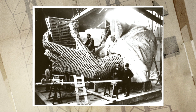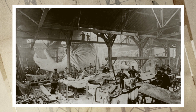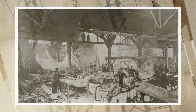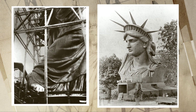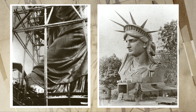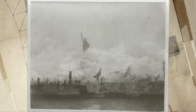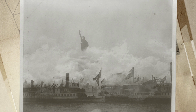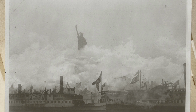It was designed by Frédéric Auguste Bartholdi, who built it in his Paris workshop. The statue marked 100 years since the Declaration of Independence and the historic alliance between America and France. In 1885, it was shipped in 350 individual pieces over to New York, where it was reassembled and unveiled to the American public the next year.